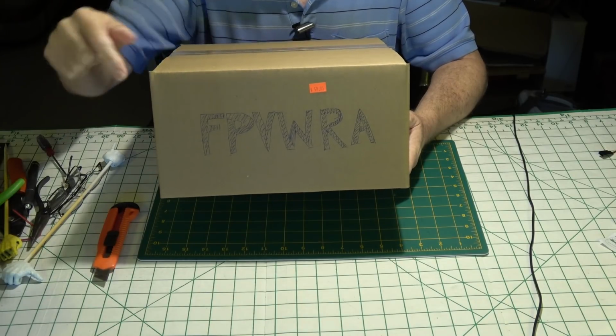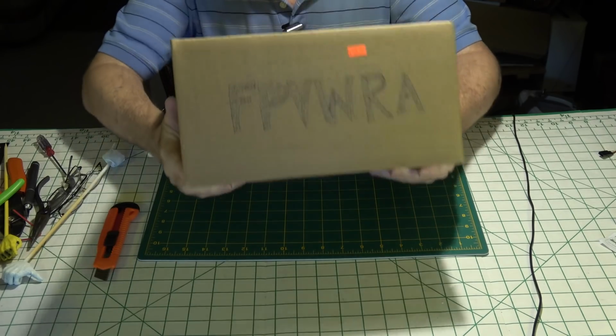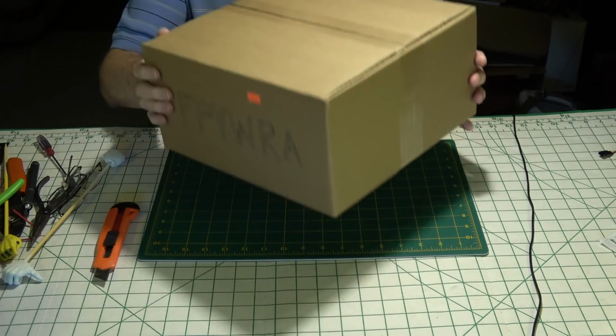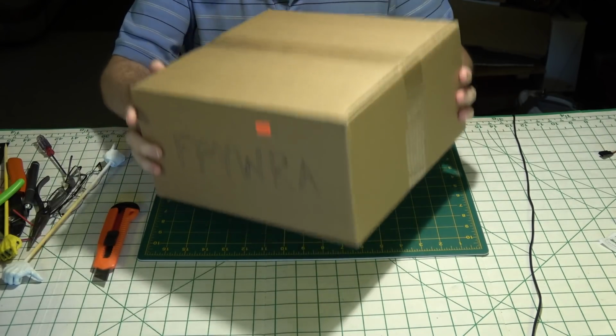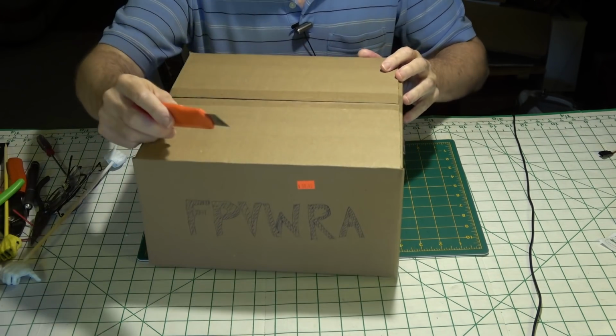Jeremiah said he didn't write it on there. Alex could have done it. I don't know. Maybe somebody will tell me. And it is very light. It almost feels like an empty box. But let's go ahead and take a look inside.